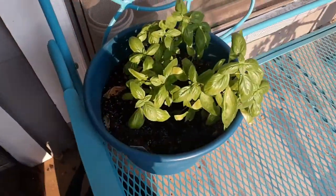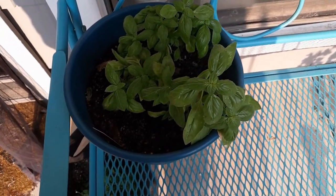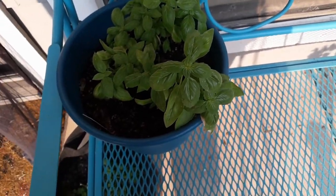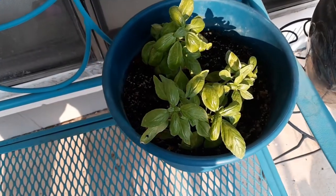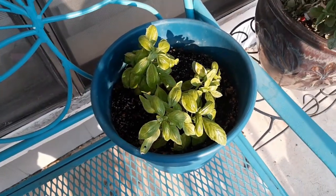And then, y'all, this basil plant just keeps on getting bigger and bigger again. So I'll probably trim this top part sometime this week, just not yet. And then the other basil is also doing very well. Not quite ready to trim, but that's okay.